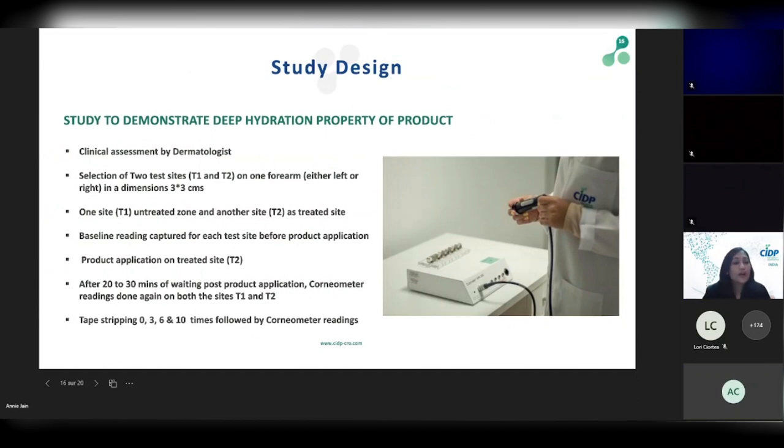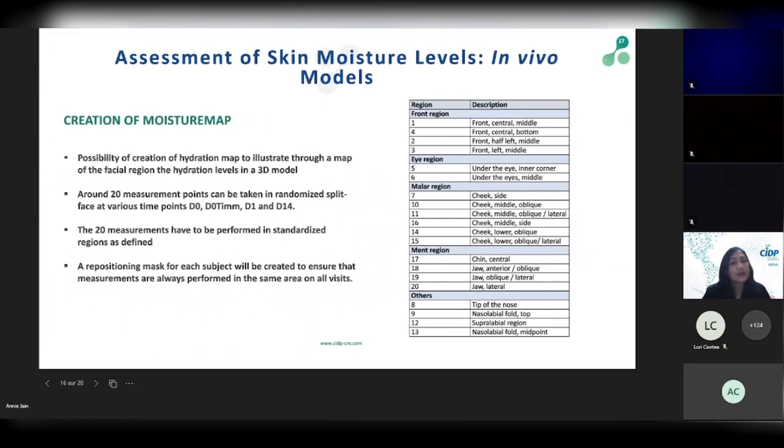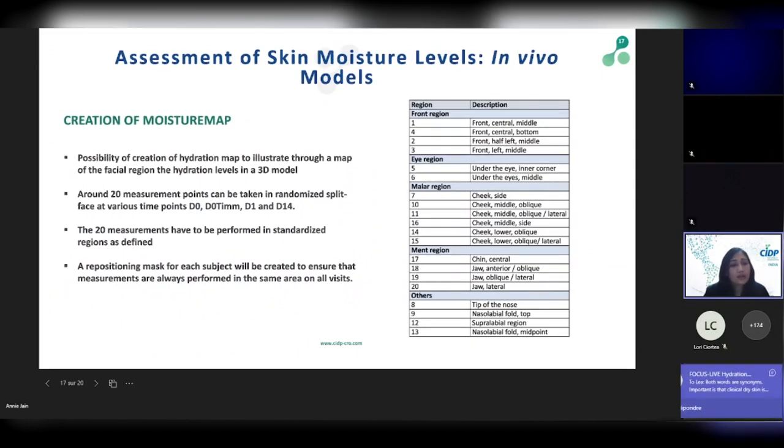We also performed studies in collaboration with Newton Technologies. This was done in association with Newton Technologies, where we created a moisture map for the facial region. The hydration levels were assessed using a corneometer in a 3D model. Here, 20 measurement points were taken in a randomized split-face design, and various assessments were done at various time points: day 0, T immediate, day 1, and day 14.